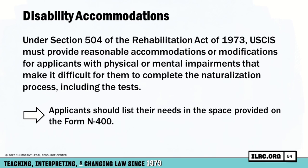There's still some snafus in the implementation of the new form that our office is working hard to track. So you can let us know in the chat box if you're seeing big issues with the N648 in your region. But in general, really, really happy with the direction this is going.